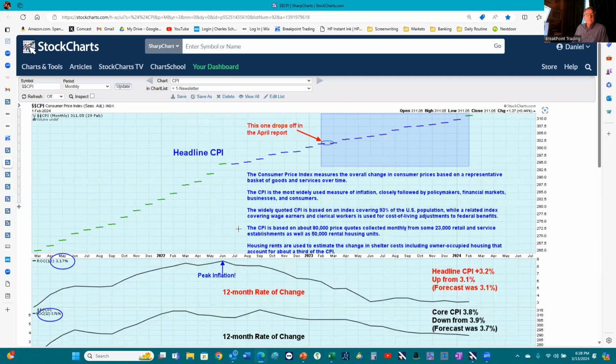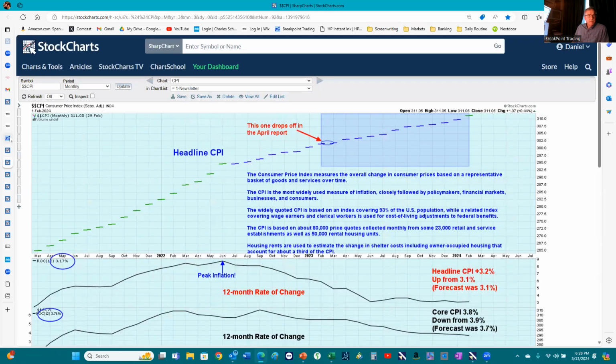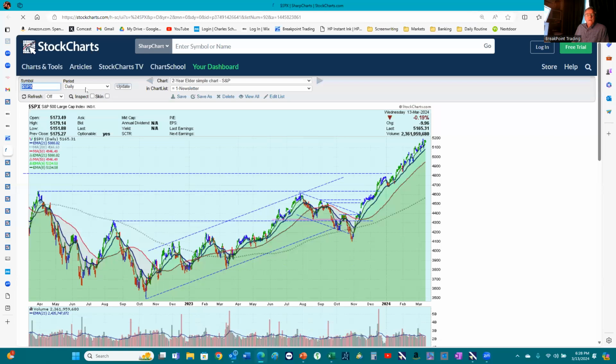But so what's happening? So CPI was hotter than expected. So why does the market keep going higher? The market just wants to continue to go up. Here's what the S&P looks like. And it just is relentlessly going higher.